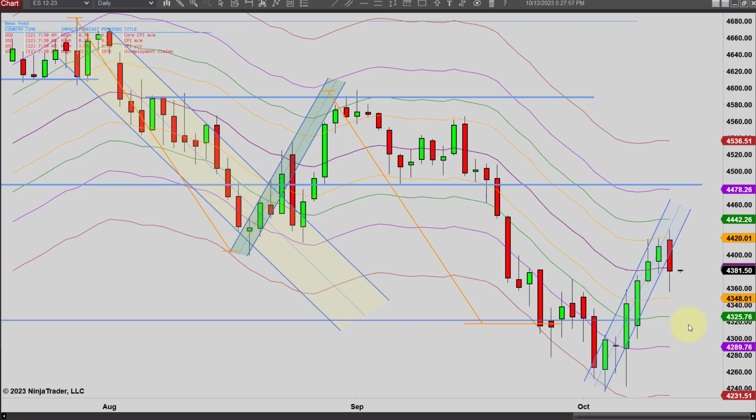But that's what the daily chart looks like, and it looks very similar on the 2000 tick intraday chart. We rallied higher only to see it turn down, and then we had this strong sell-off that finally found the bottom, and we took back a portion of it. So you'll see that when we flip over.